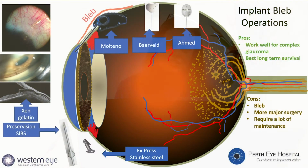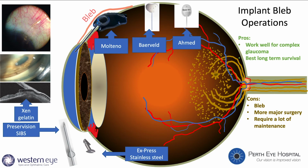People have been trying to stop the eye healing up for a very long time. Other devices which are possibly along the same line are the Express shunt, which is a stainless steel implant. That was really popular when I was training, but it's lost its popularity because there is a bit of a risk that they can erode through the eye. They are still used. And then a new one is called the Preservision, and it is made of a new material called SIBS, which is supposedly more biocompatible. It's early days yet. People other than Western Australians are being the guinea pig on this one, so we're not using it here yet. We'll just wait and see if it turns out to be better than what we've got here.